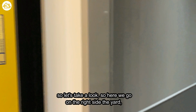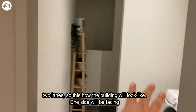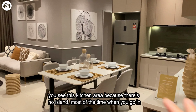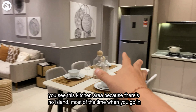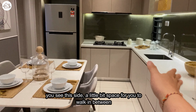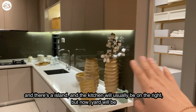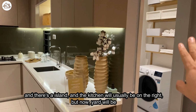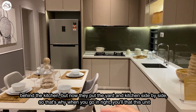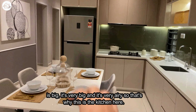So let's take a look. So here we go. On the right side, the yard, your washing machine is here, and you see this layout, right? The distinction here is that you see this kitchen area, because there's no island. Most of the time when you go in, you see this side, and then a little bit of space for you to walk in between, then there's an island, and the kitchen will usually be on this right side, and the yard will be behind the kitchen. But now they put the yard and the kitchen side by side. So that's why when you go in, you feel that this unit is big. It's very big and it's very airy. So that's why this is the kitchen here.